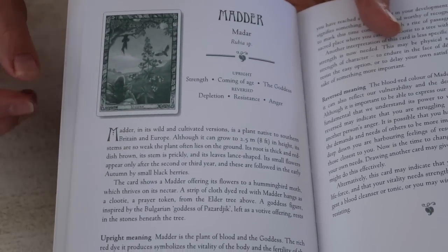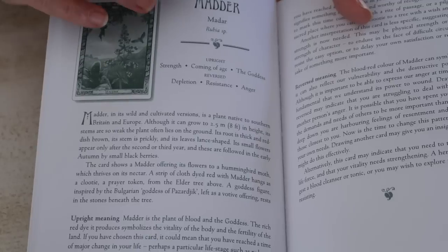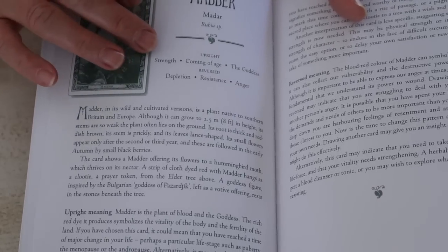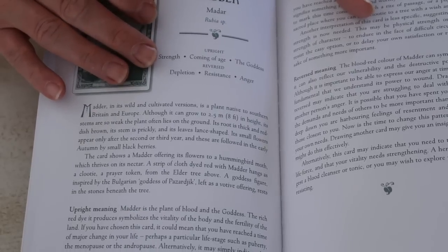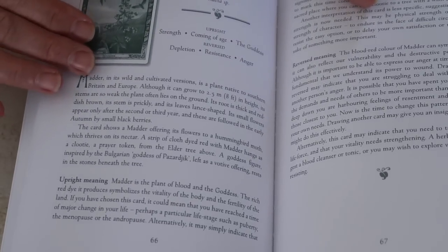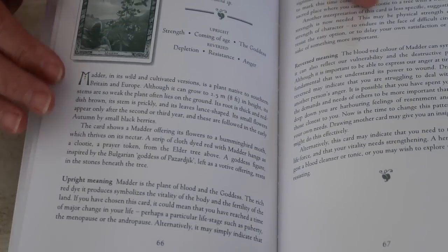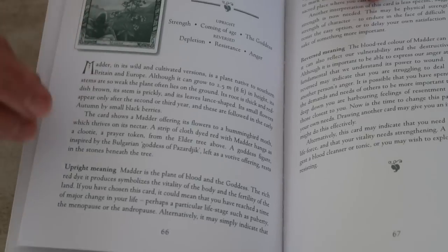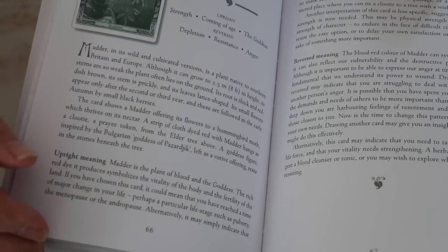So lots of information. You have the Druid name, as well as the Latin name. You have multiple keywords for the upright position and the reversed position. You do have definitely some history and background on the plants, as well as how the plants were used in the past and how they're used presently. And then you have an oracle meaning for upright and a reversed meaning for each card.